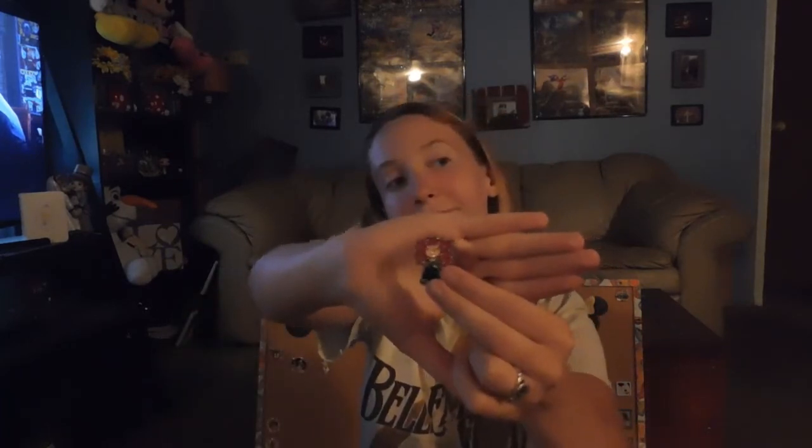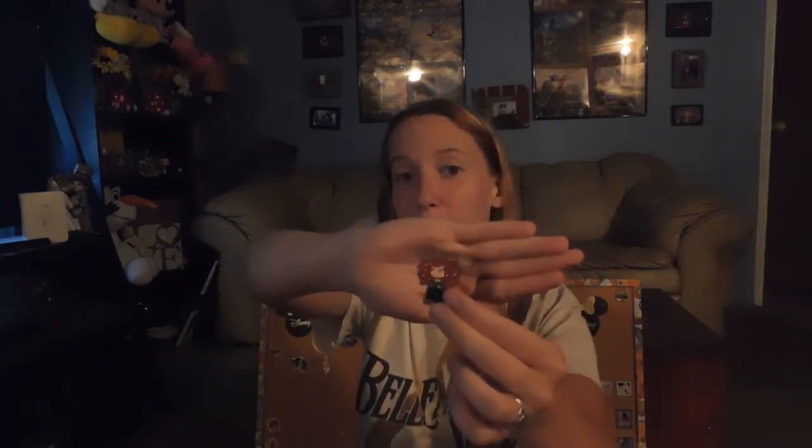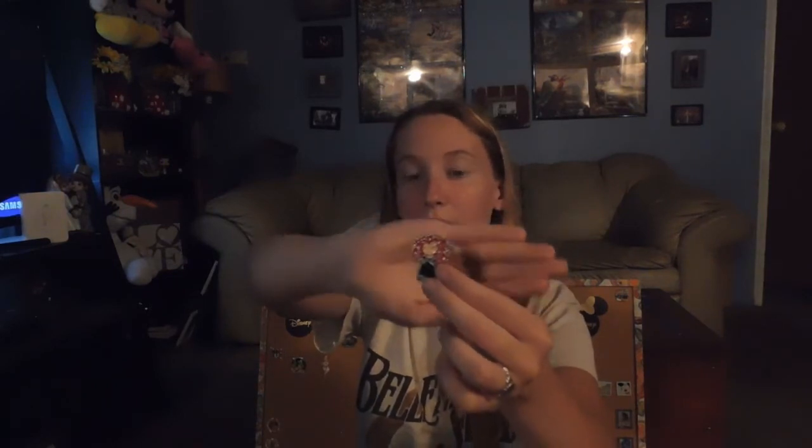Alright. This is my mini Merida. Merida is my favorite Disney princess because, well, not only do I think she's a little badass, she also happens to be Scottish, and a very large portion of my family is Scottish, and the other half of my family is a very large portion Irish. So just the red hair everywhere and the attitude reminds me of a whole lot of my family and a whole lot of us.